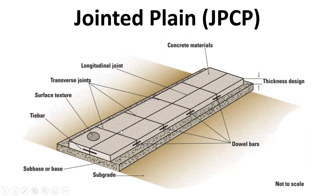In essence, your dowel bars are more in the horizontal, the transverse direction, tying whenever you saw the concrete, they keep that concrete together and transfer that load. Then you have tie bars, which are a lot of times more like rebar, reinforcement steel, and they are deformed, meaning they have ridges on the sides, and they will connect that pavement in the longitudinal joint direction. So dowel bars a lot of times are nice and smooth so that there is some movement back and forth.